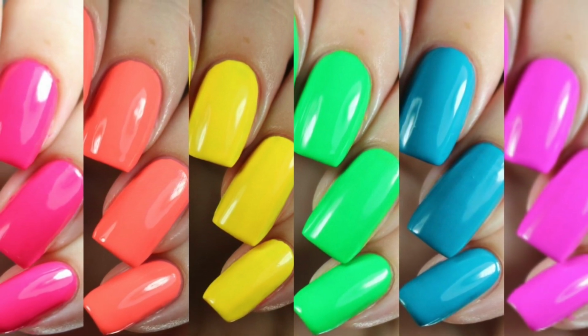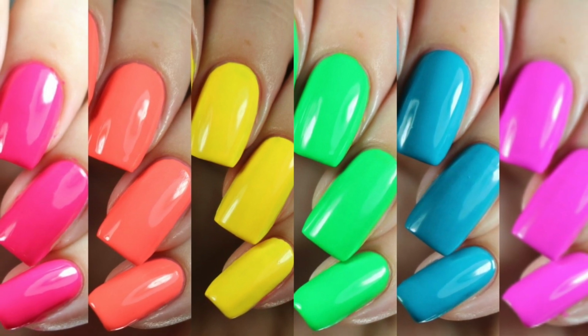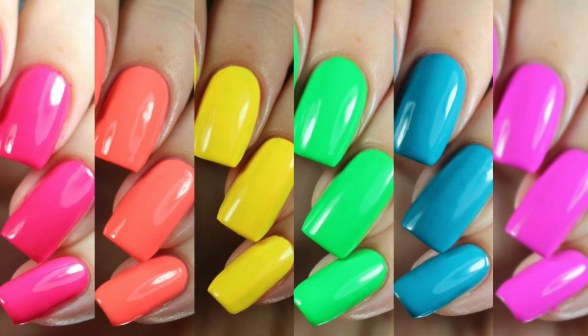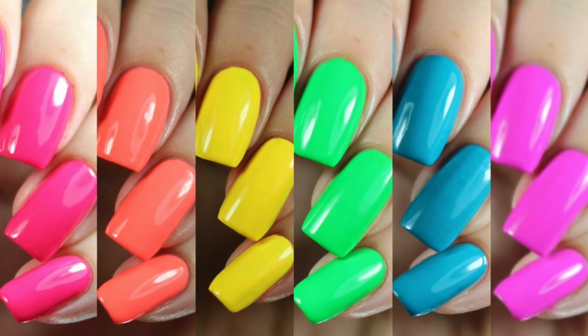They do tend to dry down a little bit dull, so I do recommend going in with your favorite glossy top coat, but honestly the formula on these cannot be beat. They are also mostly in that shade that's going to absolutely glow at dusk or in the dawn, especially in shade. Super beautiful, and I would love these all year round. So I'm going to go ahead and get right into it.